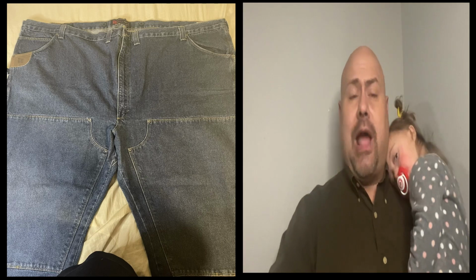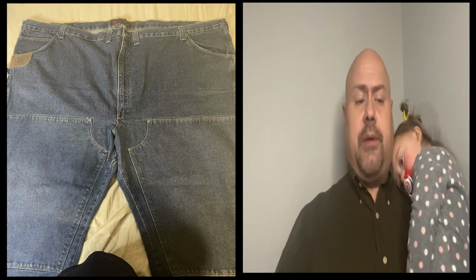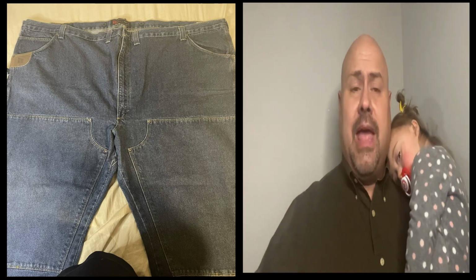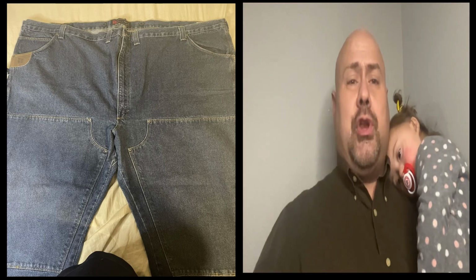But this particular sale, I lotted them up in twos. And the Riggs workwear by Wrangler Durashield denim jeans, I paid $2 a pair for them. And I sold this at $4 for both pairs of jeans. I sold them for $32.99.